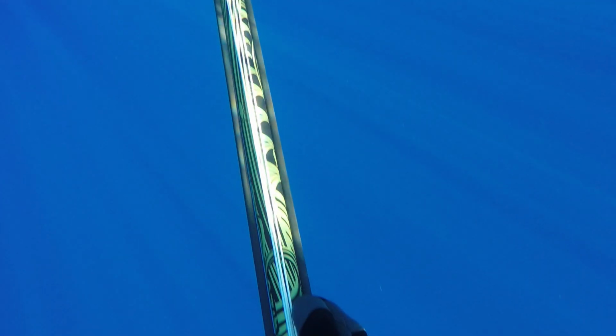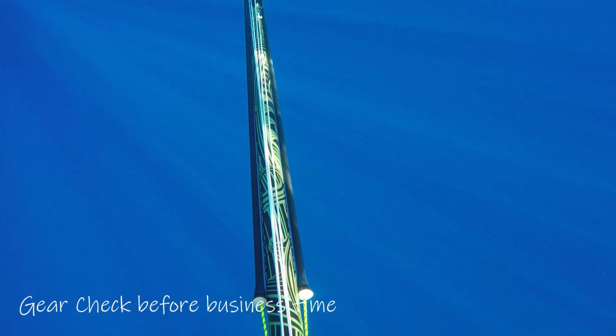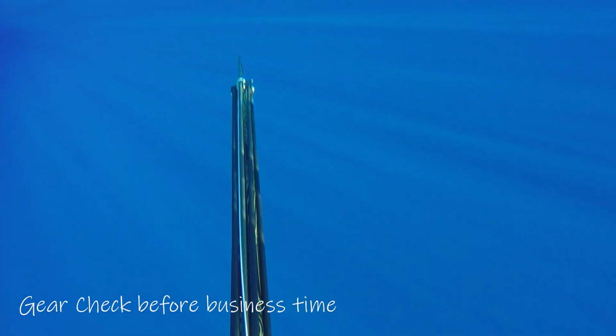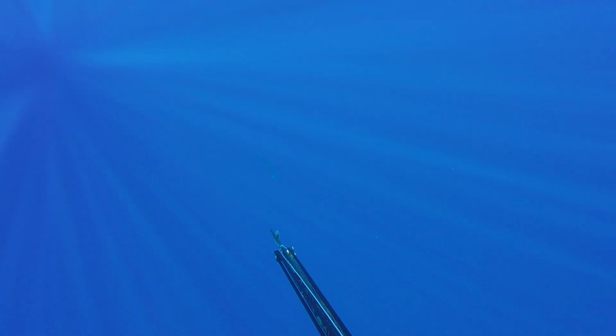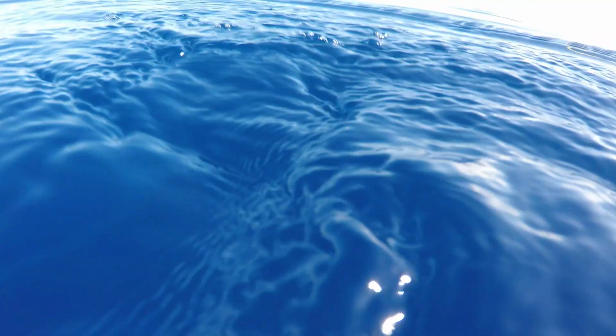So that just avoids the possibility of the float line getting all tangled when you get out at the FAD. Just a quick gear check. Above the surface is absolute glass today. Incredible. Visibility, as you can see, would have been 30 metres plus.